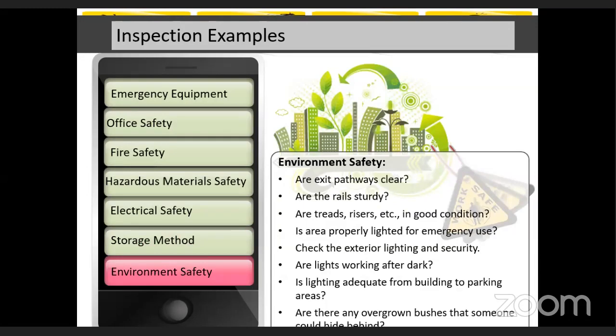Then we also need to check the exterior lighting and security. The exterior lighting and security must be checked. Are lights working after dark? Is lighting adequate from the building to parking areas? Are there any overgrown bushes that someone could hide therein?